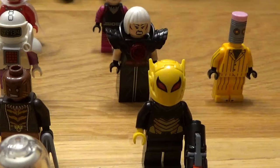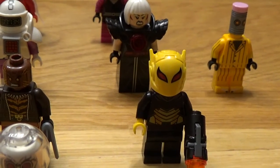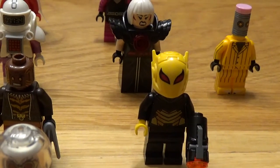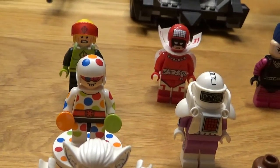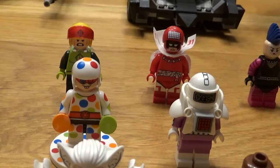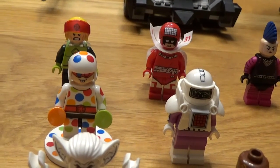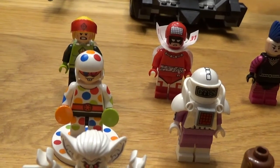And Firefly, which I really enjoy this figure. It's a way better implementation of that helmet that they gave to the Wasp for some reason in that set that I actually have a review of way back early in the channel. And then we've got Polka Dot Man here. This is one of my favorite figures. This came with the Ultimate Batmobile actually, and it is just one of my favorite figures of all time that I have.